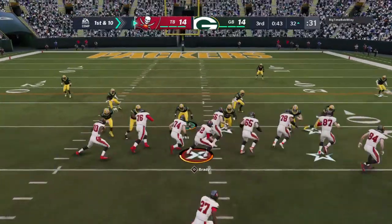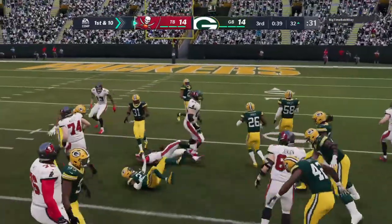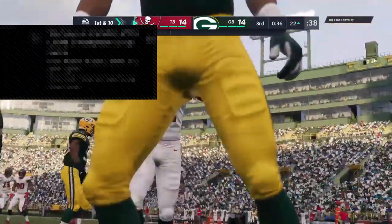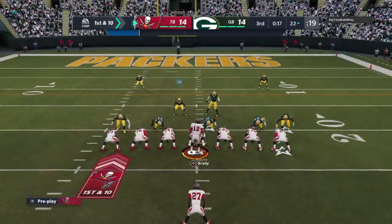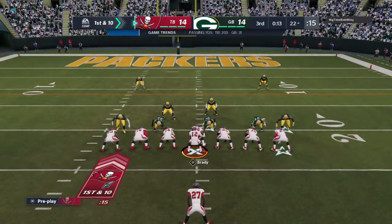From the 32 now, here's 1st and 10. They'll try and get the running game going with Jones. And brought down, but not before they're inside the 25. He was taken down at the 20. It's a gain of 11, and the Bucs have a 1st down. 1st down, Buccaneers.